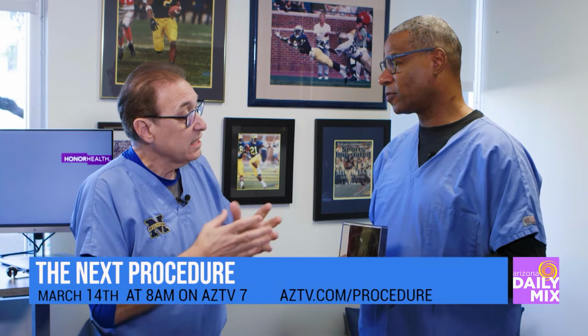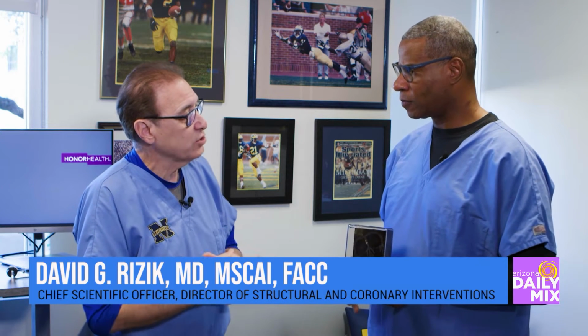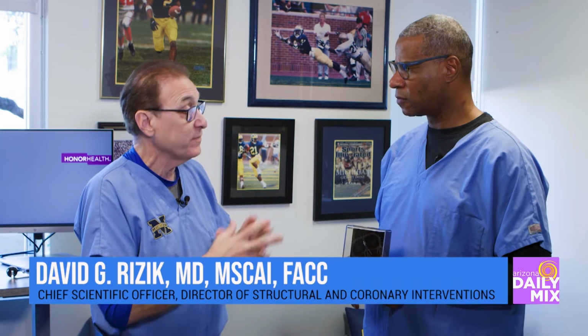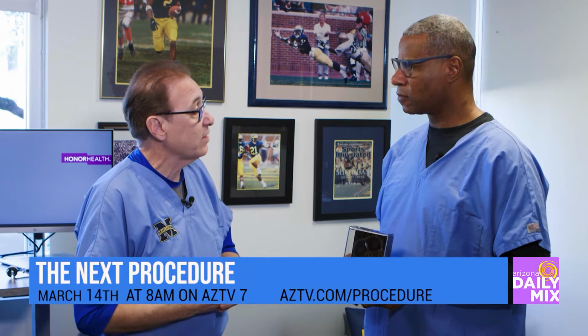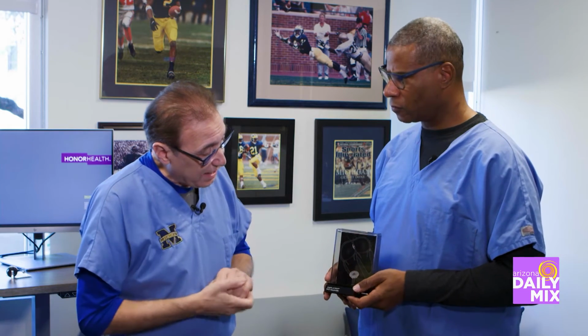That's absolutely true. So a PFO, or a patent foramen ovale, is a hole that is necessary for a developing infant inside the mother's womb. Once you're born, as time goes on, that hole is going to close pretty much automatically. But about 1 in 5 adults has an incompletely closed hole. So there's still a potential hole there. And if you develop a clot, for instance, in your lower extremities, that clot can go up to the heart, cross through that hole, and go to the brain. So closing that hole with a PFO closure device is extremely important.